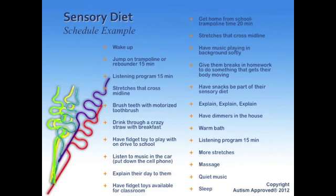When we're looking at a sensory diet, I'm just going to give you an example. This is not something I want you to say, okay, I'm now going to do this exactly the way it's written. Absolutely not. This is just an example of something somebody may have as a sensory diet. So you wake up, and maybe you notice the child needs to get more energy out. These are the kids that are running all around, or maybe they're lethargic and we need to wake up their system, right? You can have them jump on a trampoline or a rebounder for 15 minutes, especially if you live where there's snow.